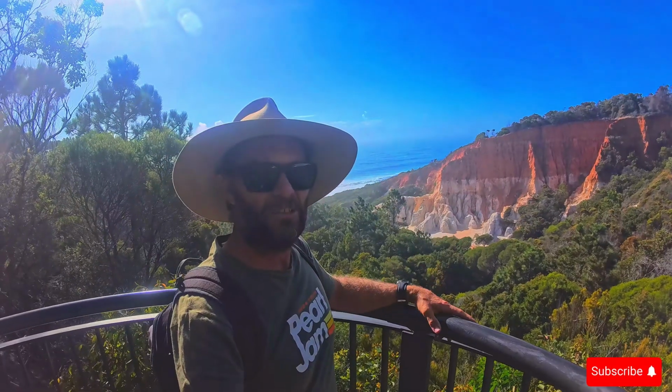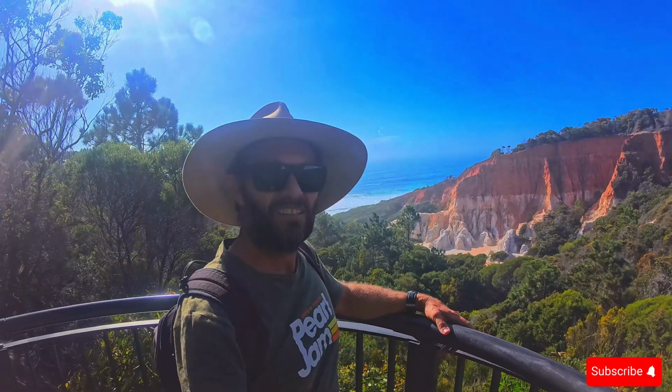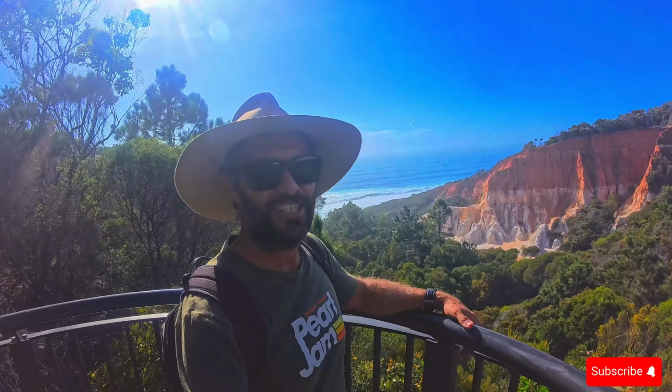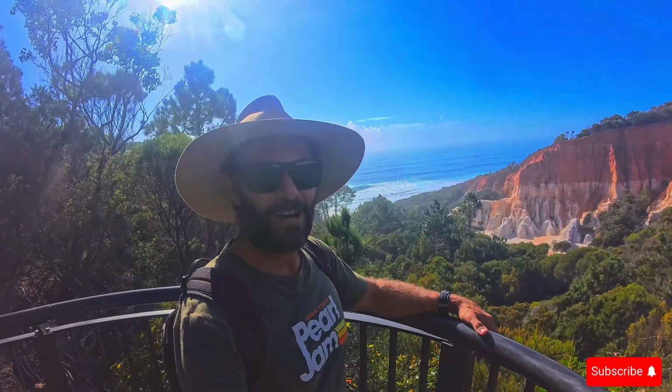So yeah, this is the Pinnacles, guys, down at Beowa National Park south. Quite impressive. Beautiful colours there. Well, I've got to admit, I'm more blown away by the size of the ocean today. It's got to be 10 to 15 foot out there. Certain waves that are coming through are just massive.